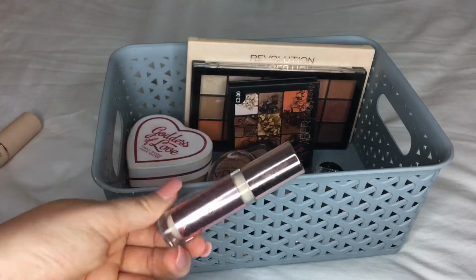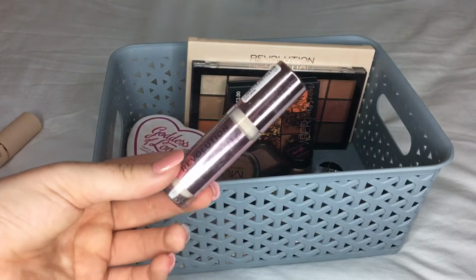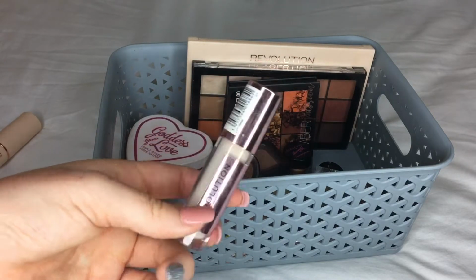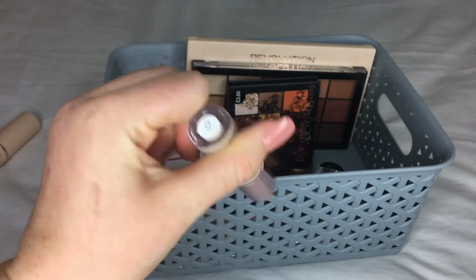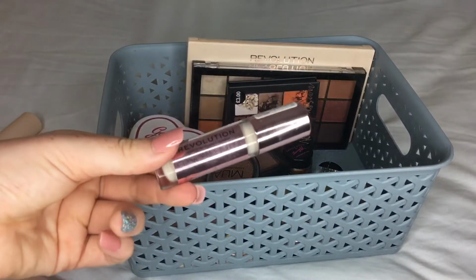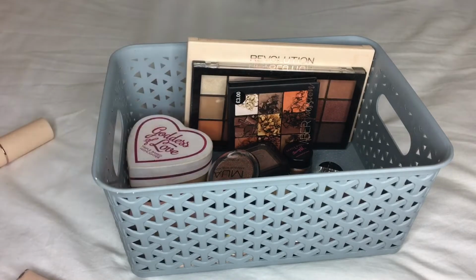The consistency is amazing. For a high coverage concealer, I don't think it's thick. It's definitely not uncomfortable on the skin. I just love it, and mine once again is in the lightest shade. Well, the lightest shade at the time, which is C1. They now do a white one, and I think they even do like a 0.5. So yeah, their shade range in these concealers and these foundations is insane for such an affordable brand.